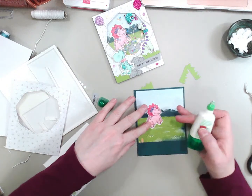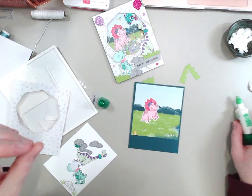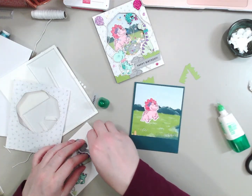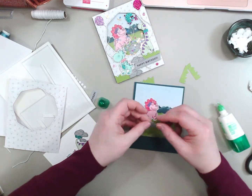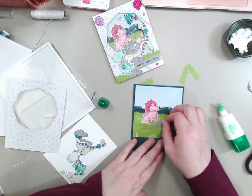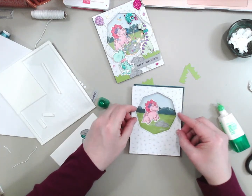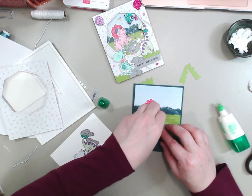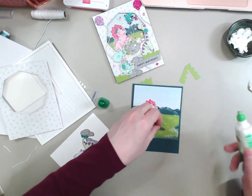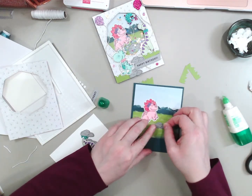So cute. All right. Then I want to take one of my, isn't the hair bow so cute? I thought that was clever. All right, so I want those to go there. Make sure that I got it in my window. Yep, we can actually kind of go a little bit down. So I'm going to put a little bit of glue, stick this right here.